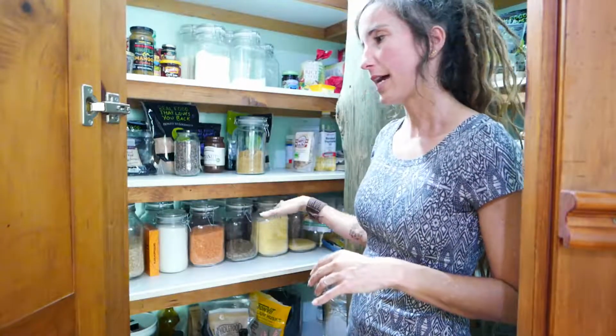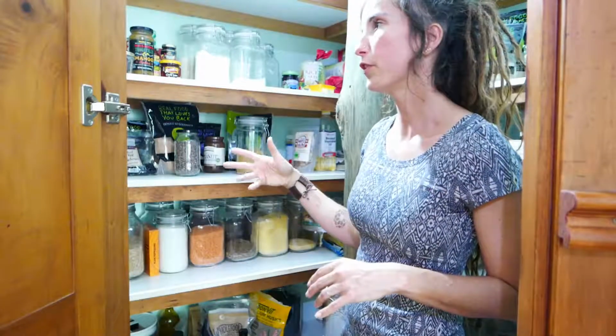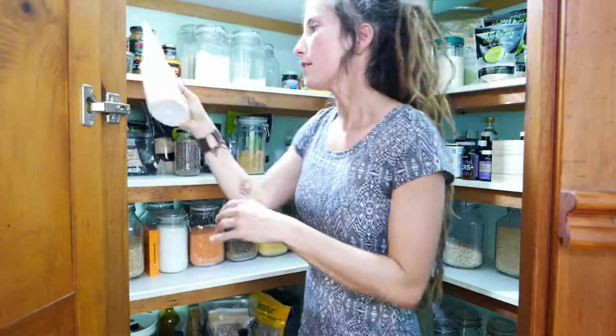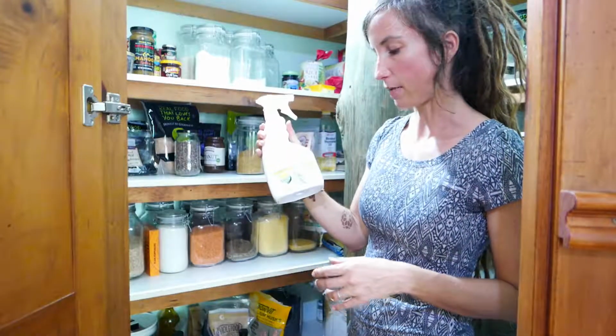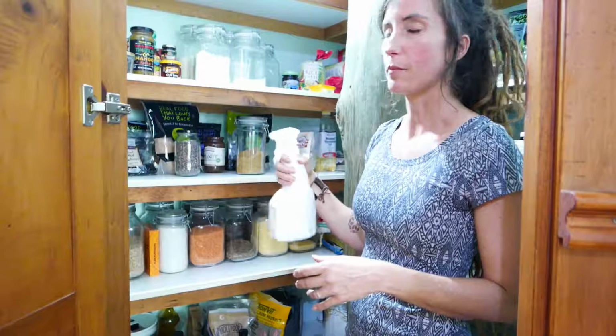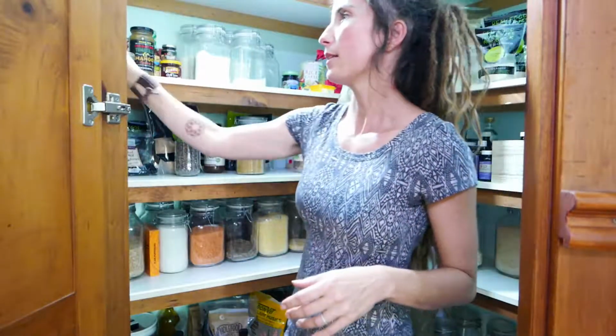I'll clean the pantry out with apple cider vinegar as often as I remember to, and that is a deterrent for them. And I also use this natural insect repellent spray, which is an essential oil-based product, so it's safe to have around your food. I'll just spray that in the pantry at least once a week or whenever I see it and remember. So that's in there too.